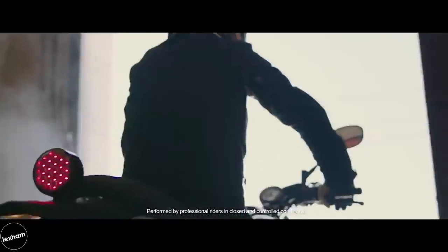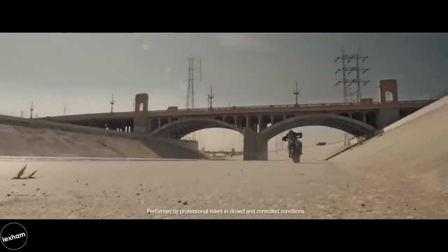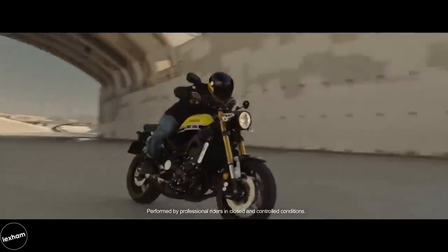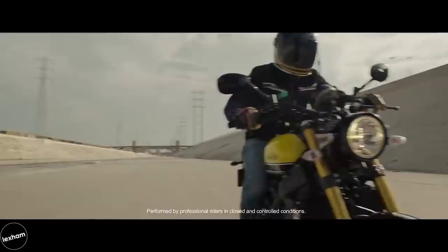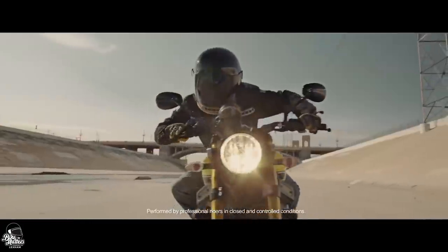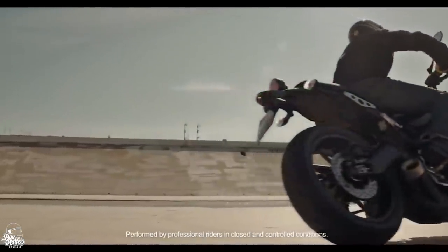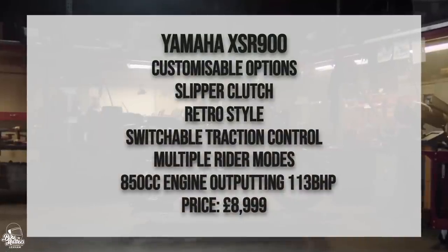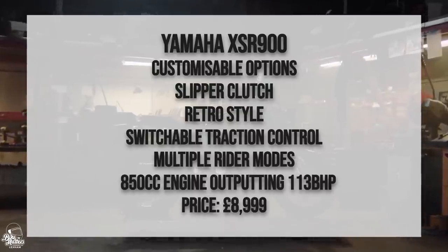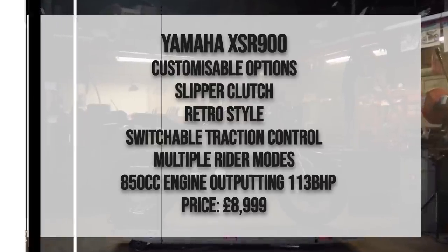Now, given the same torque-happy 850cc engine as the MT09 with 113 brake horsepower on tap, power is of no concern here. There's also ABS, rider modes, switchable traction control, and a slipper clutch as standard. Plenty of customization options available as well, and this bike is sure not to disappoint. Whilst it is a bit mental for a beginner, and traditionalists may prefer more of a retro style, for £8,999, you can get yourself an absolute rocket of the XSR 900. It's one of my favourites on the list.